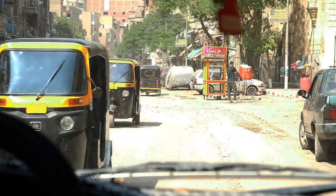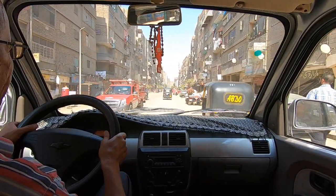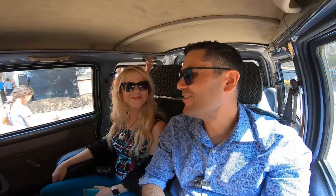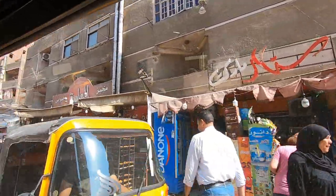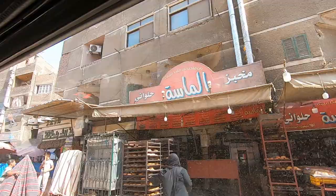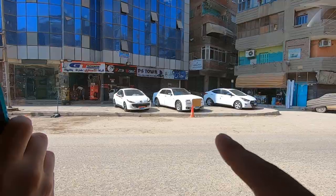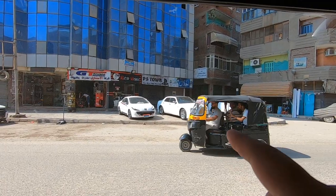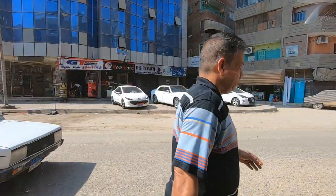We're on our way to see the neighborhood I grew up in. It's kind of an experience. Are you being entertained, Lauren? It's very entertaining. This car is a Chrysler, but transformed into a Rolls-Royce Phantom. Good job, though. It does look like a Rolls-Royce Phantom.